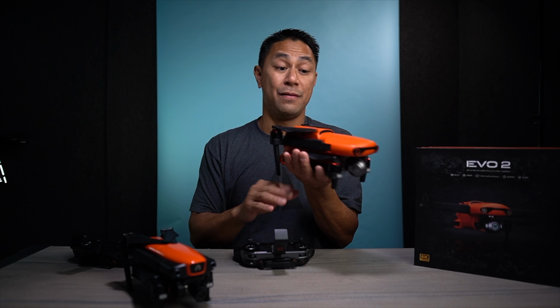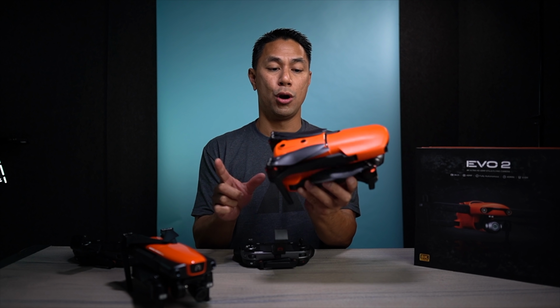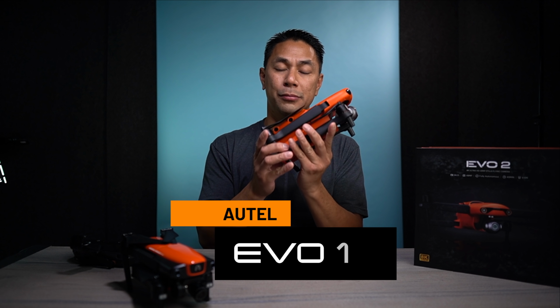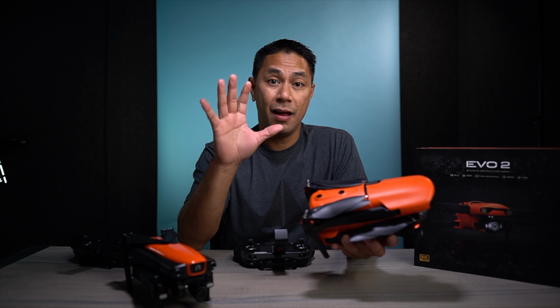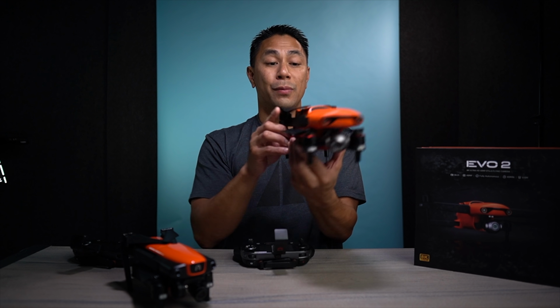I'm not gonna lie, I haven't been this excited about a new drone since the Mavic 2 Pro came out. And this is the new Autel EVO II. And the one thing that I'm super excited about: 48 megapixels for photo, 8K video capabilities, a 1/2-inch sensor, 360 obstacle avoidance.